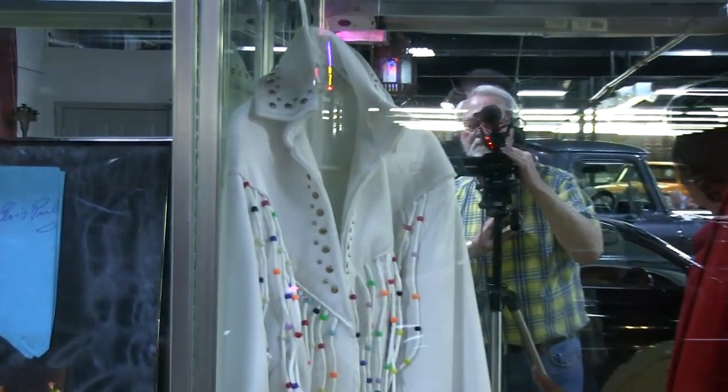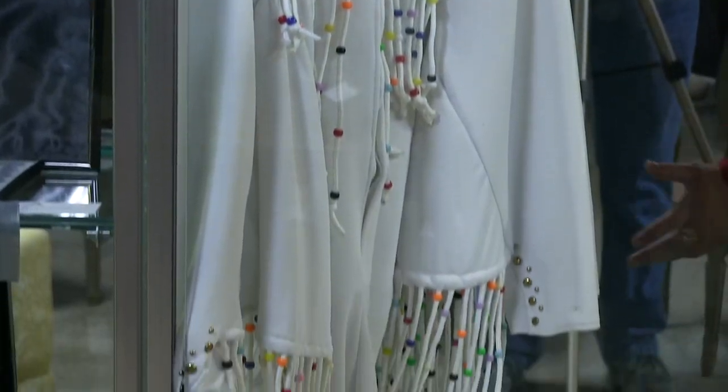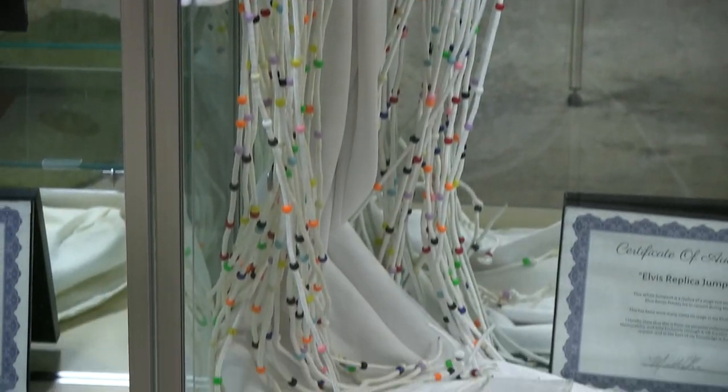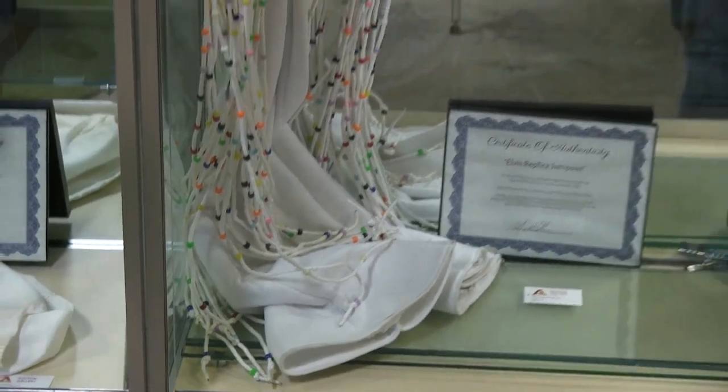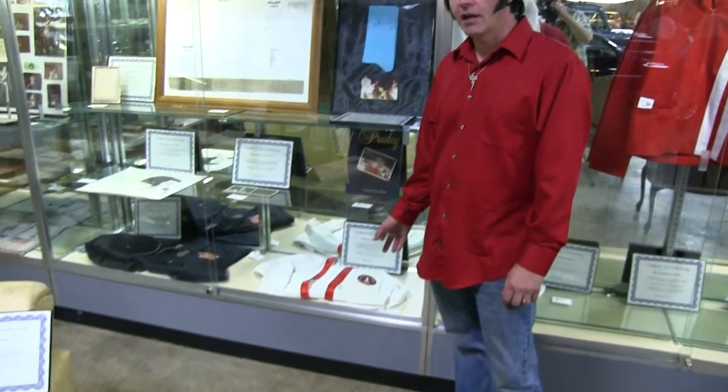This particular suit here is what's called the Cape Fiend suit. Elvis wore this suit in Los Angeles in 1970. This is a replica, of course, that I've made that's been worn in my show many times. I'm just happy to share my skills and my work and my costumes and stuff with some of my fans. A few of my suits are in private collections now, and I'm happy to donate these to you.